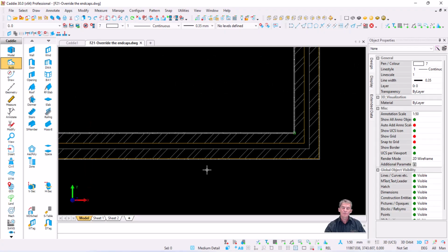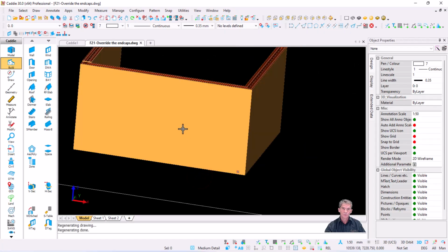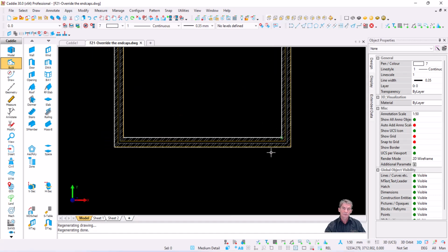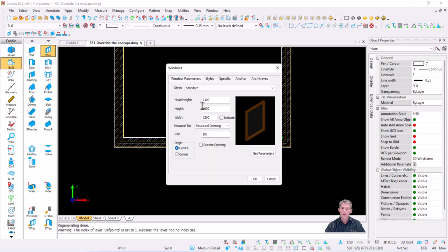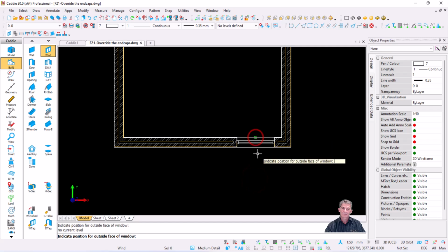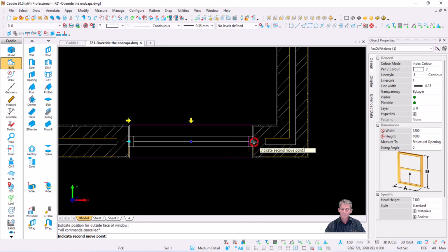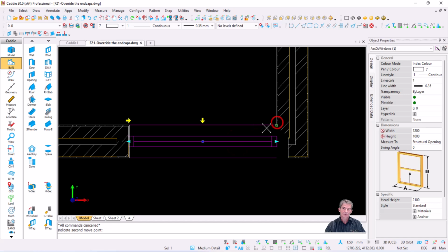In this exercise, we make use of a normal standard AEC wall. As you can see, it's a cavity wall, and we're going to add a window to the corner of this wall. So on the left hand side, the normal standard window command. I'm just going to stick to a standard window. I'm going to say OK, and I place my window. So now either you move or you extend the frame to the inside corner of the wall.